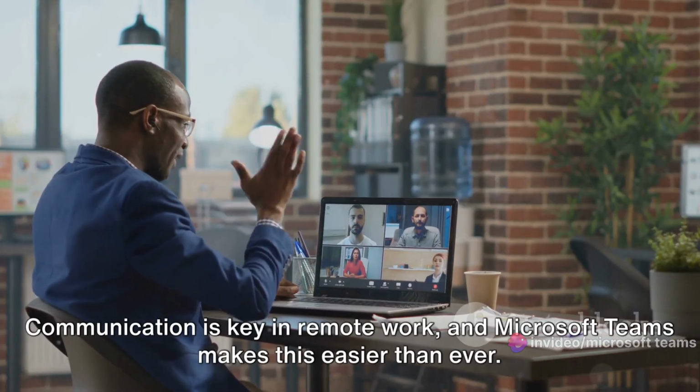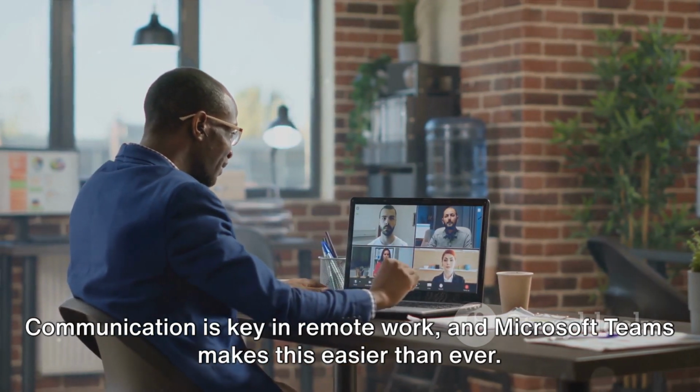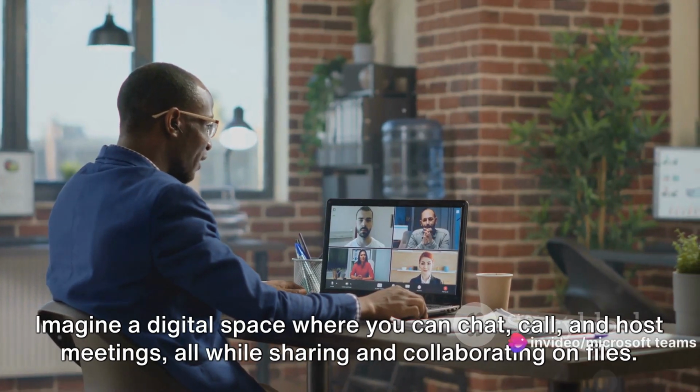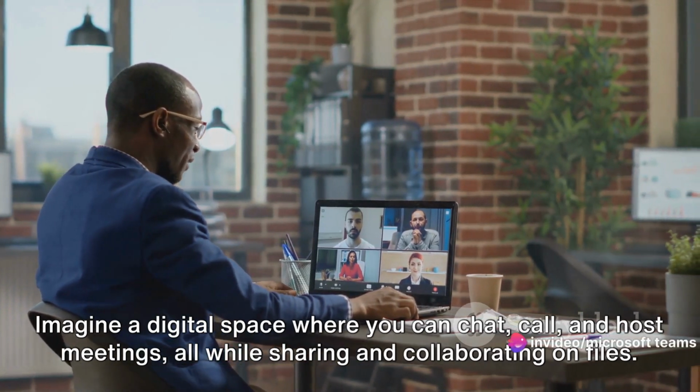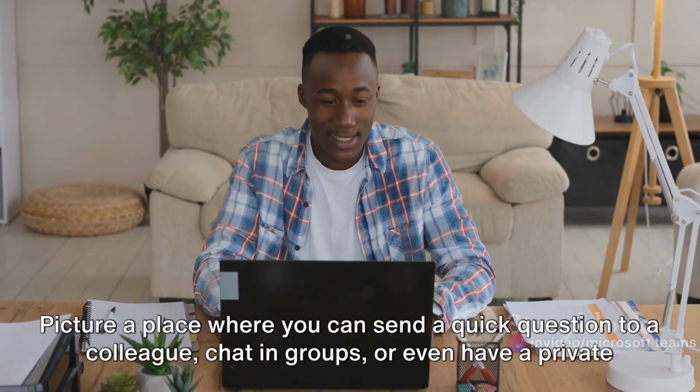Scene script. Communication is key in remote work, and Microsoft Teams makes this easier than ever. Imagine a digital space where you can chat, call, and host meetings, all while sharing and collaborating on files. That's what Microsoft Teams offers. Let's start with the chat feature.